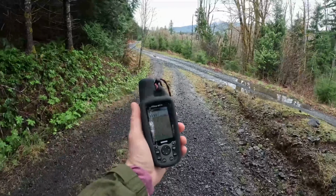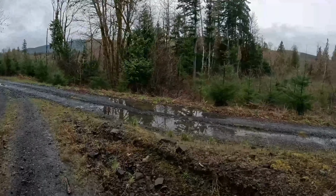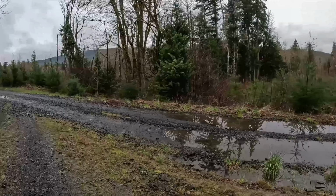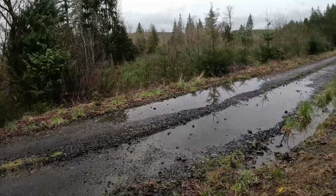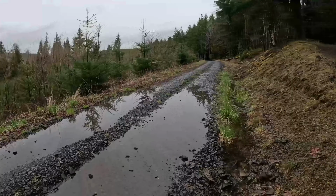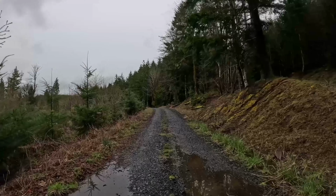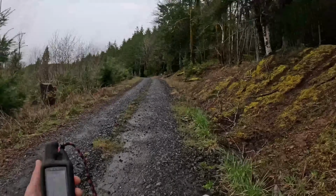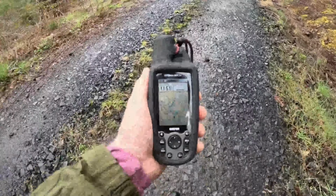So now we're coming up to the road that you would come in on if you started this hike from Highway 101. But we started from Highway 8 today, so we're coming down this way and we're going to turn right. Where if you came in from Highway 101, you would have come up from that direction. In spite of my hard drive crashing, I was able to get all of my old track logs off of it. So I have a good route to the waterfall today.